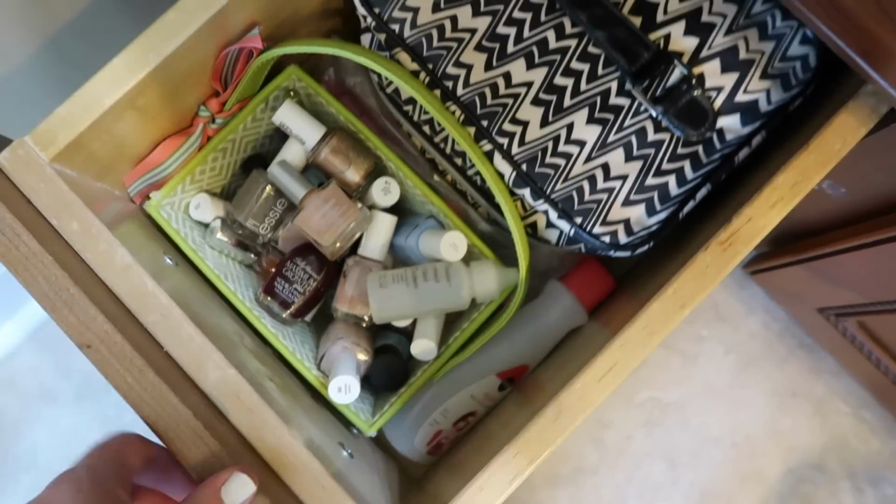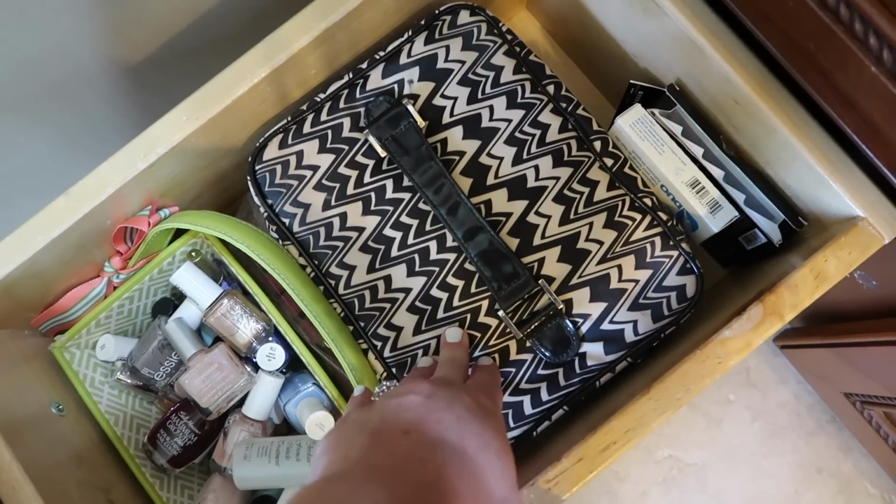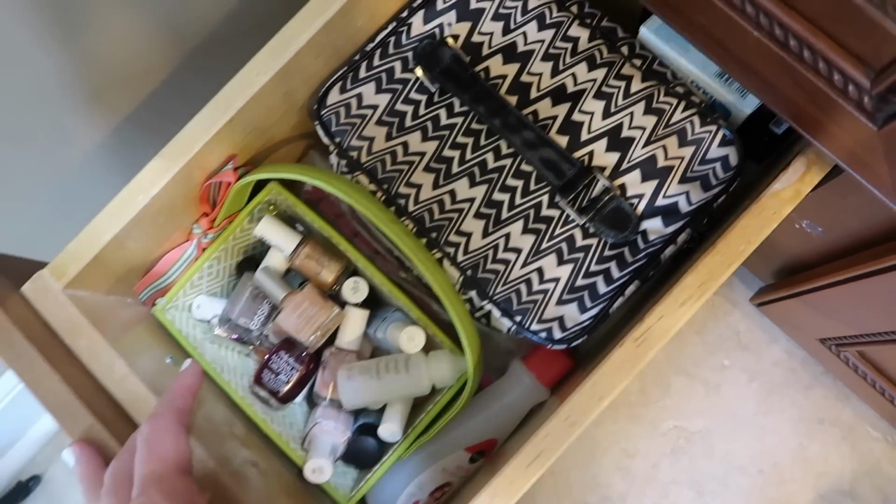And then down here are my nail stuff, and then this is all my extra makeup. I do need to go through this though, because there's some old stuff in there that probably can just be thrown away.